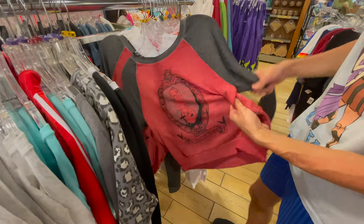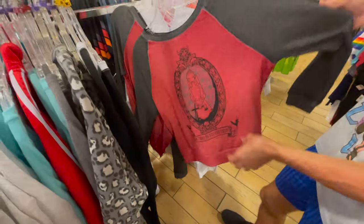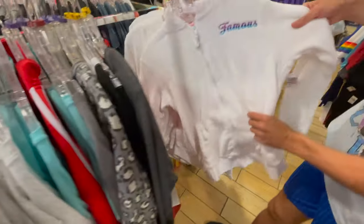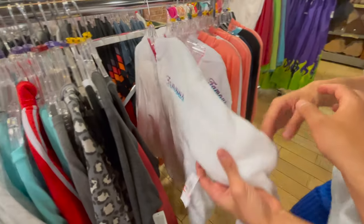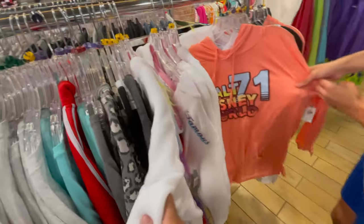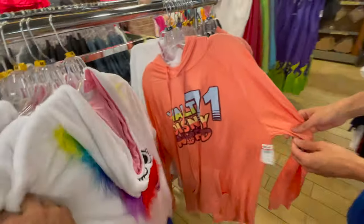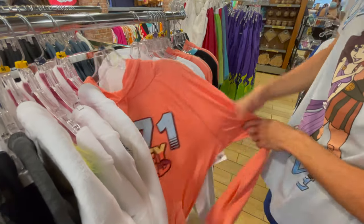Yeah. Okay. This is Haunted Mansion. It's really soft. See, it's very soft. That's so funny. And this is the unicorn. Oh, that looks so fluffy. $24.99. Wow. You can't see, but it's a very plush, soft material. It feels like a throw. Walt Disney World.